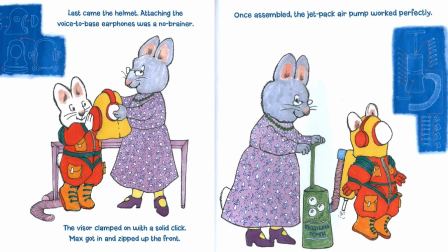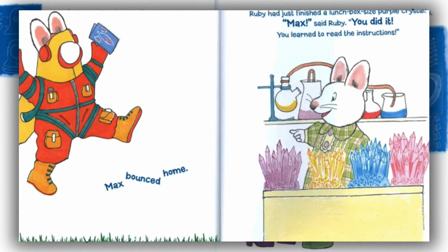Last came the helmet. Attaching the voice to base earphones was a no-brainer. The visor clamped on with a solid click. Max got in and zipped up the front. Once assembled, the jetpack air pump worked perfectly.